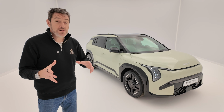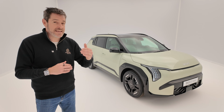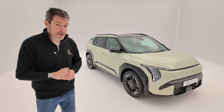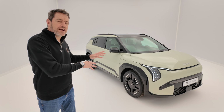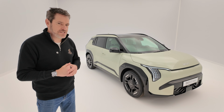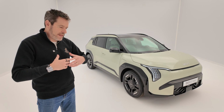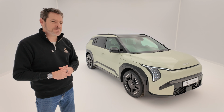The proof, however, will be in the driving. The range figure, to hit that range that we've stated, you're going to be needing to do just over 4 miles per kilowatt hour. Now, hopefully, the aerodynamics will help you do that. The efficient drivetrain will help you do that. But I'd really like to see just how close to that range I'd be able to get and what the car feels like to drive and what that infotainment system and advanced satellite navigation system is really going to be like.